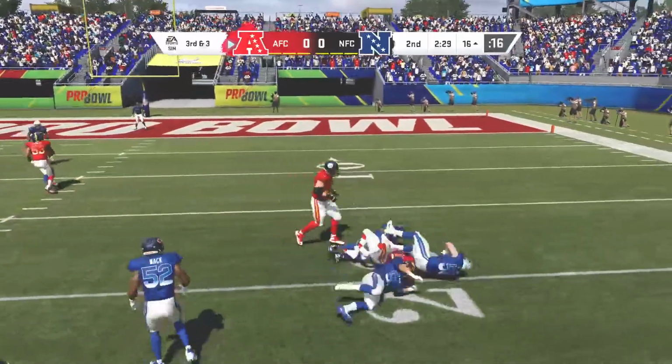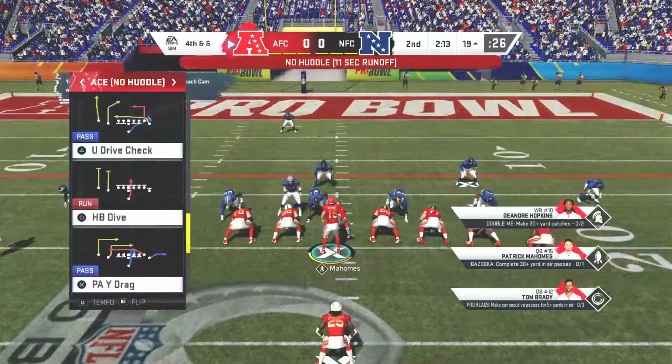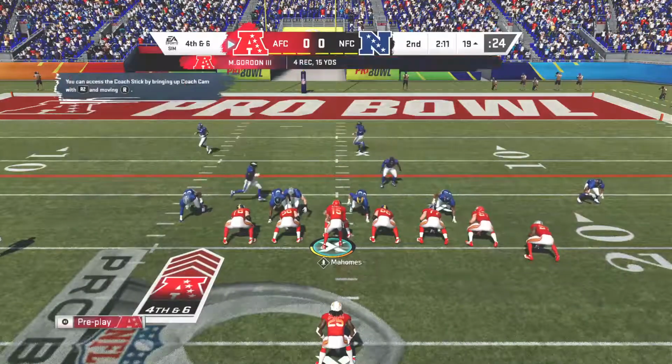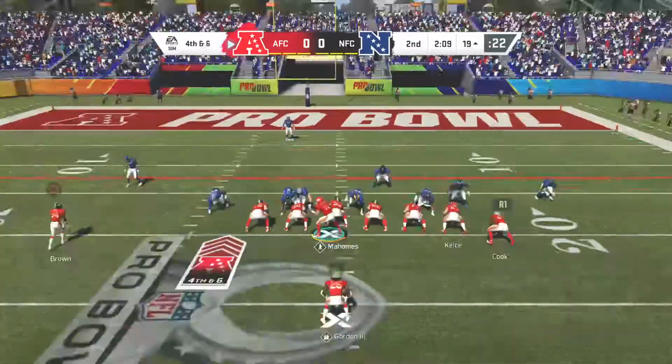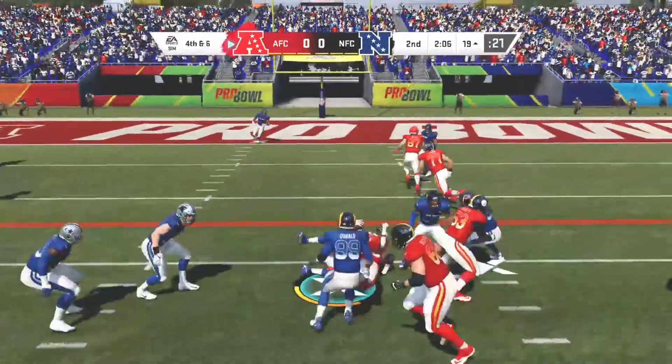He's going to leave this for his running back. It's complete. And they'll lose yardage here. Knocked back to the 19-yard line. That'll set them back with a loss of 3 on the play. And that's going to make it 4th down.